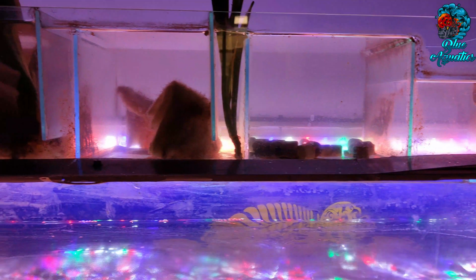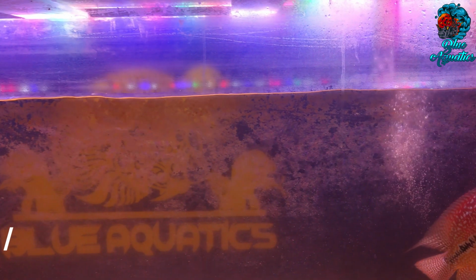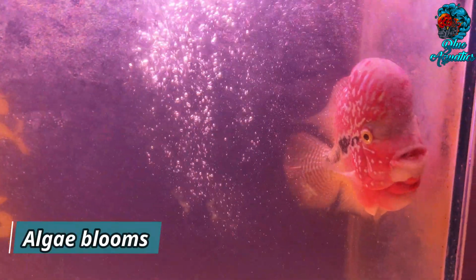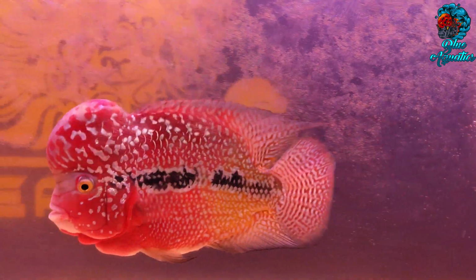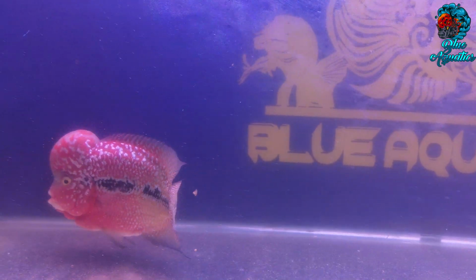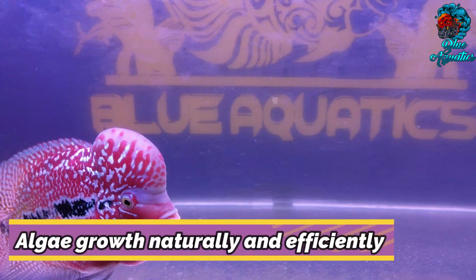So, now let's discuss how to control algae growth in aquarium. An imbalance in nutrients and lighting causes algae blooms. So, the goal is to get the aquarium as close to being balanced as possible. There are several ways to achieve the desired balance. Here are the main methods to help you control algae growth naturally and efficiently.